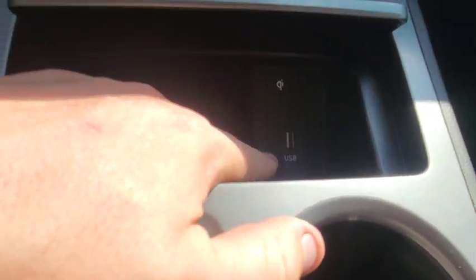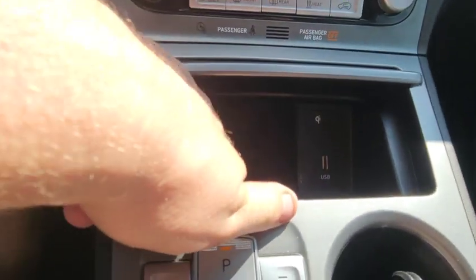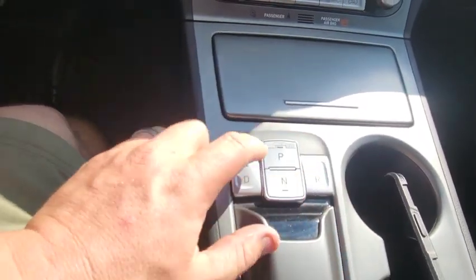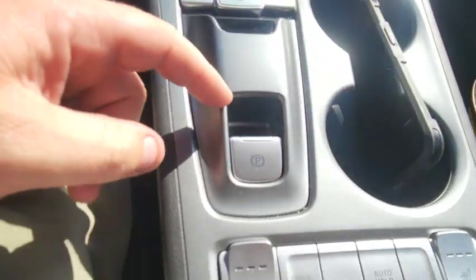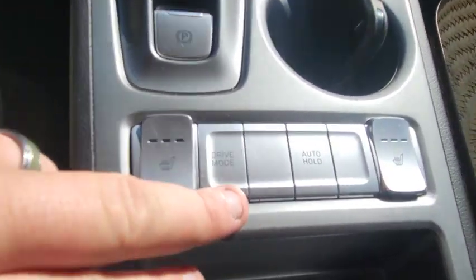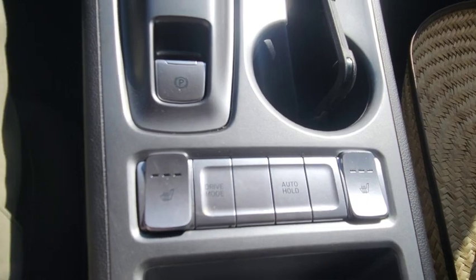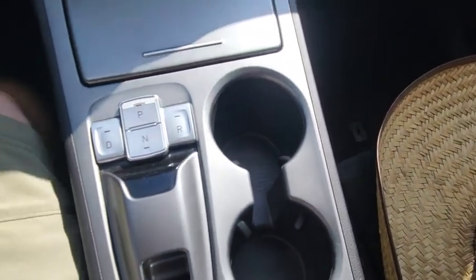Now, next to that USB, that Qi, this is a wireless quick charger down in there. It's got the little grippies to hold your phone in place, and you can shut it to keep your phone from overheating out of the sun. Park, reverse, neutral, and drive. That is your gear selector right there. These have an electric parking brake. And just below that, seat heaters, driver and passenger, with your drive mode switch and auto hold, which will keep you from rolling if you don't want it to creep forward like a traditional gas-powered car. Other than that, got a pair of cup holders.